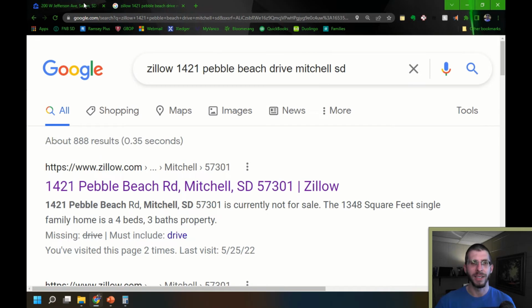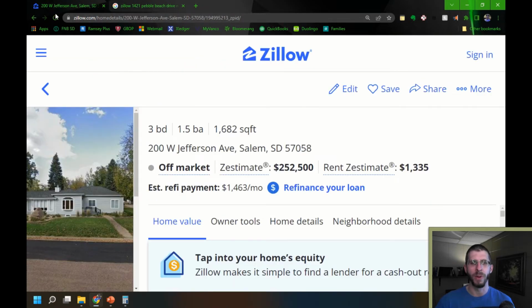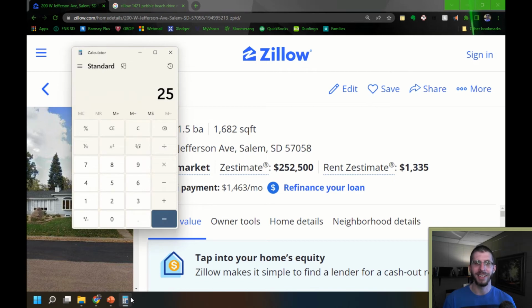So let's go ahead and look at one more. I'm just going to pull one up from Salem. This is not the actual parsonage address in Salem, but again, kind of high. Housing is going crazy. So 252,000 times 0.12, that gets us over to $30,000. Renting a house for $30,000, that seems again a little high. That rent estimate does seem a little bit closer.